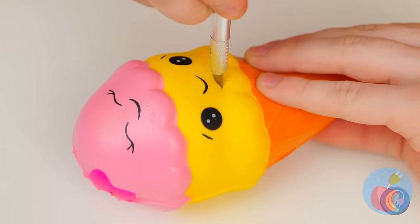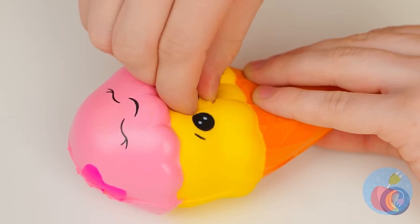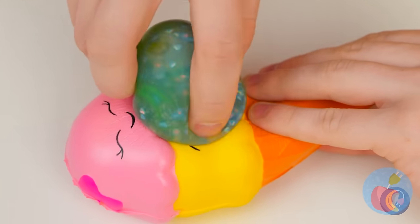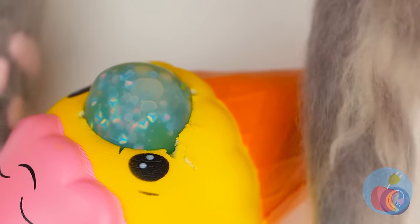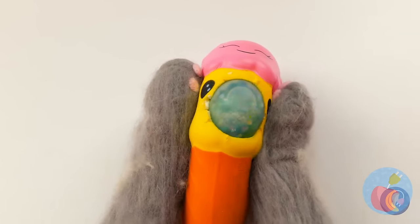Ooh, ice cream. It's got a nice smile, but let's give it a bigger mouth. Oh, it's nice and hollow. So let's squeeze our squishy ball inside. When it's ready, give it a good squeeze.